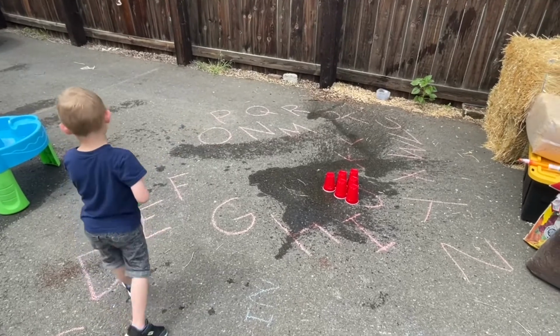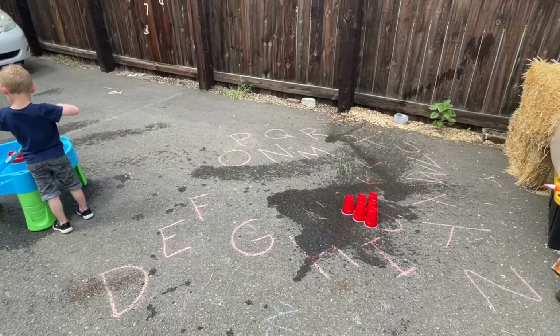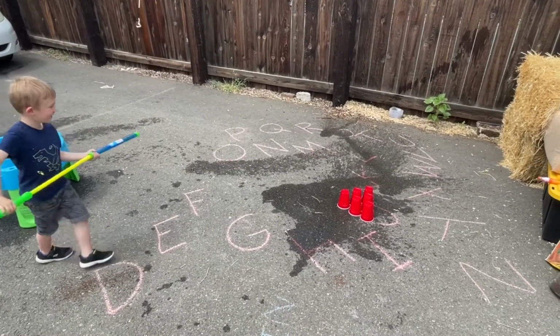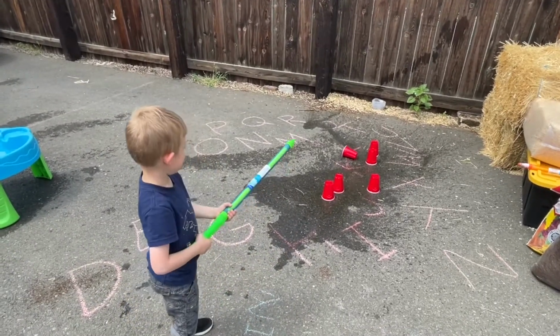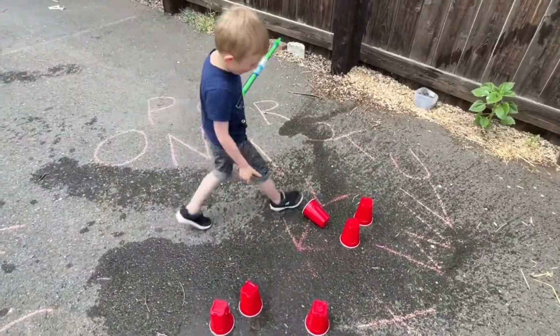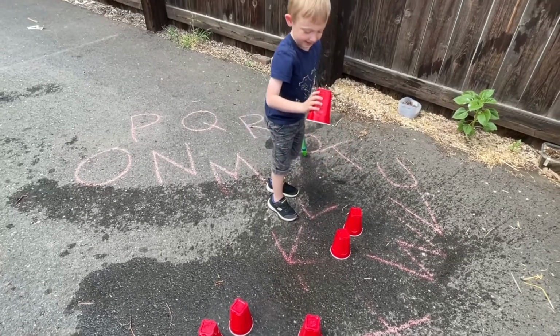This is just another spin on that same type of game. Instead of a ball, he's got a water squirt gun, which they love playing with water, so it works out perfectly. He's just squirting to see what he knocks over, and then we're keeping track of his points, so he's having to add them all up. There's so many different variations and ways to play these games, so you can just take the idea and go with it on your own.